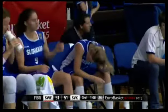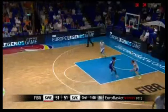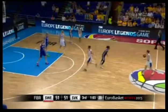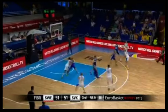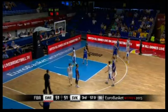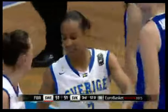A minute and a few seconds remaining in the third. Nothing separating these two teams. Oh, you can tell there the effort that Zhirkova has put into this third period has been immense. Udestrom. And the foul. A holding foul against Slovakia's number 11, Barbara Balintova.